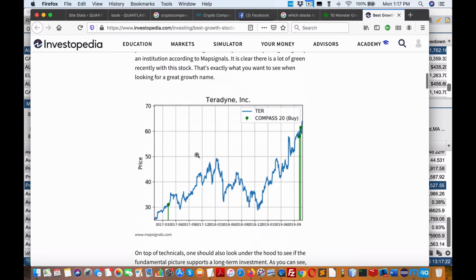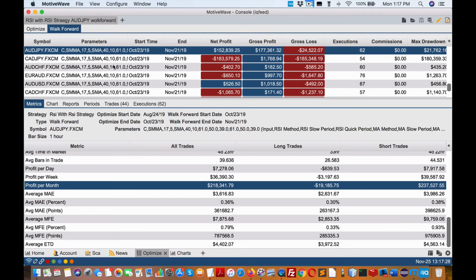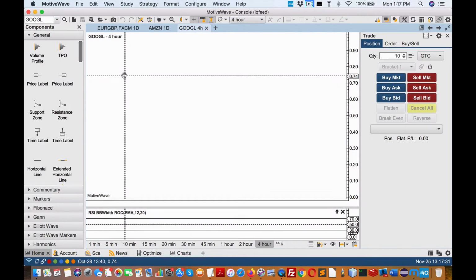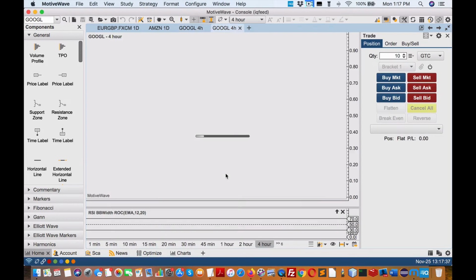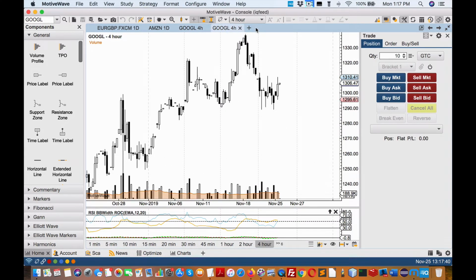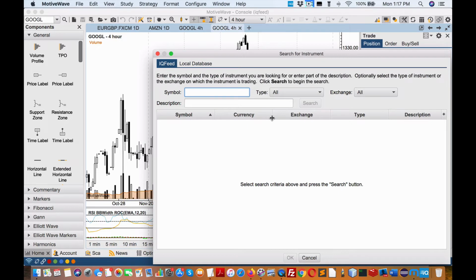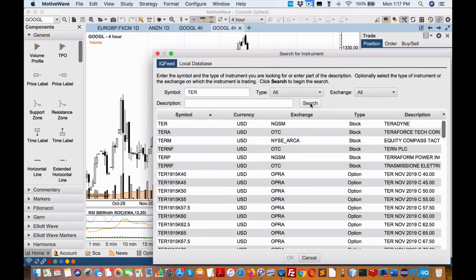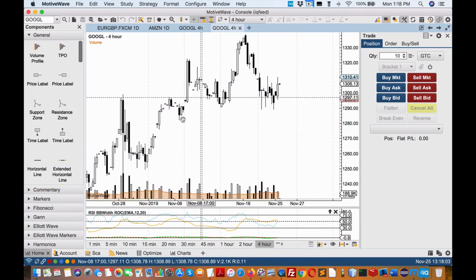So what we're going to do is go through these and put the symbol names in here. So we have TER. Let me just see if we have access to these in the charts. Okay, symbol TER. Search Teradyne. So we do have access to Teradyne. Okay, so I'll assume that these exist, and I'll do that in the back test here.